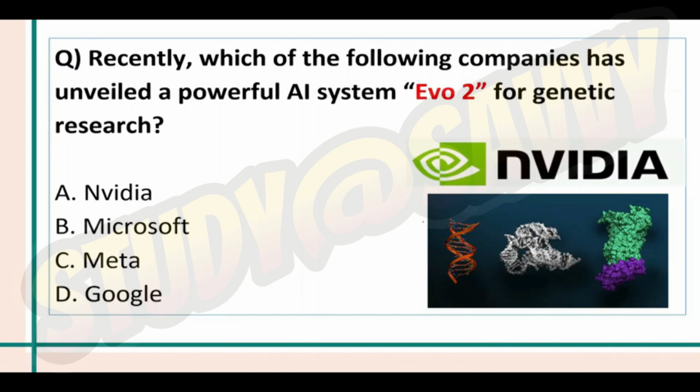Recently, which of the following companies has unveiled a powerful artificial intelligence system, that is EVO2? Now this EVO2 has been unveiled for genetic research. So this will be helpful for genetic research. Okay, and the name of this system is EVO2. This is launched by the company named NVIDIA, which is an American company, and its headquarters is located in Santa Clara, California.